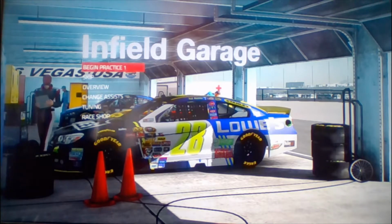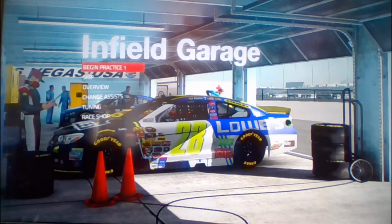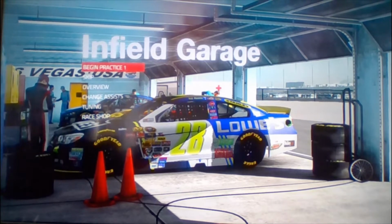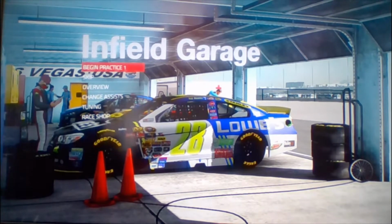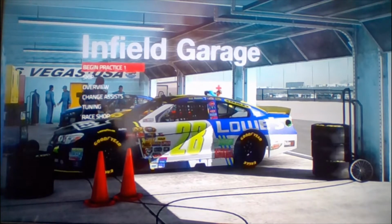So yeah, this is going to be the scheme I'm going to be racing next season if I do a sixth unprecedented season of NASCAR 14. This is going to be the car that you see in the majority of the races. It's just that good. Alright guys, I'm going to practice and qualify, and I will see you guys on the other side.